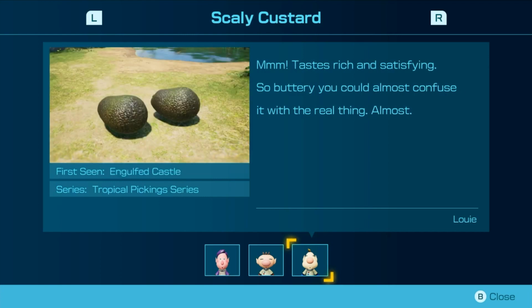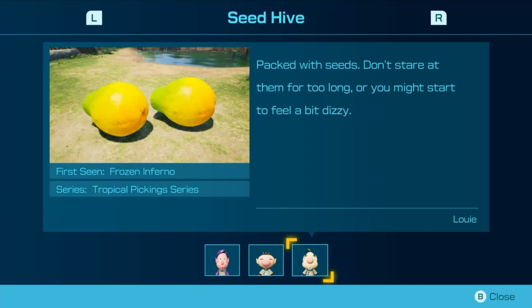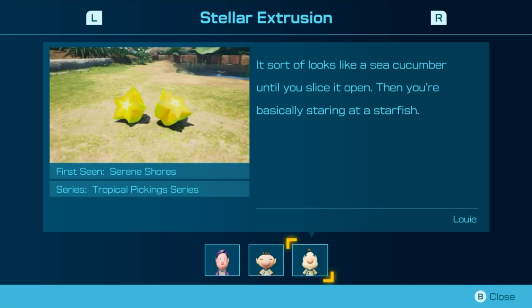Tastes rich and satisfying. So buttery you could almost confuse it with the real thing. Almost. Packed with seeds. Don't stare at them for too long, you might start to feel a bit dizzy. It sort of looks like a sea cucumber until you slice it open. Then you're basically staring at a starfish.